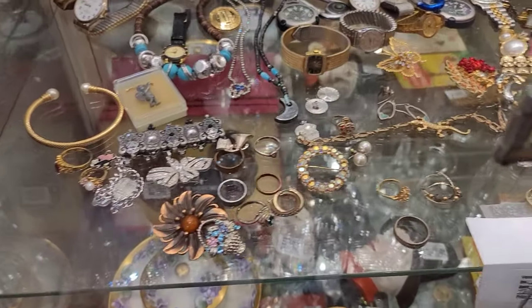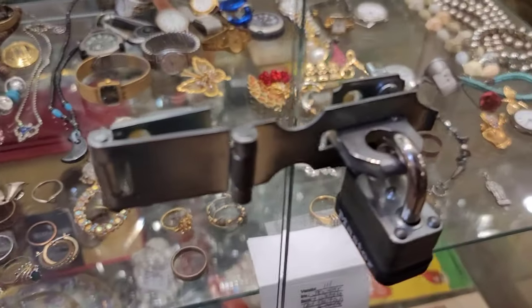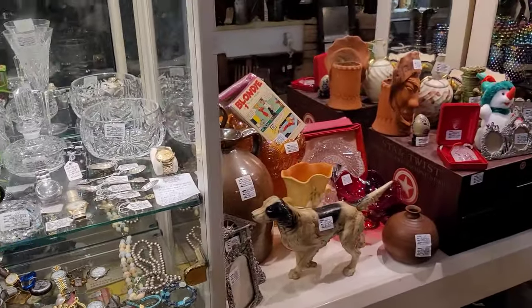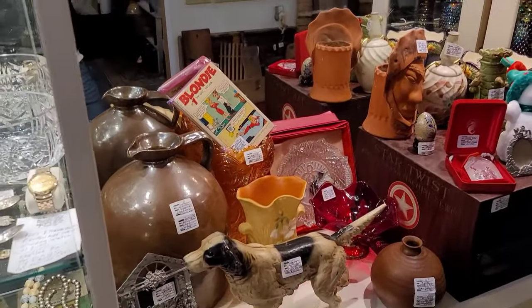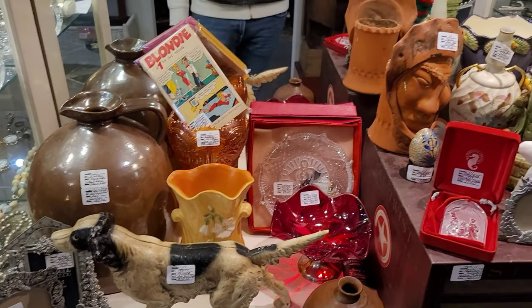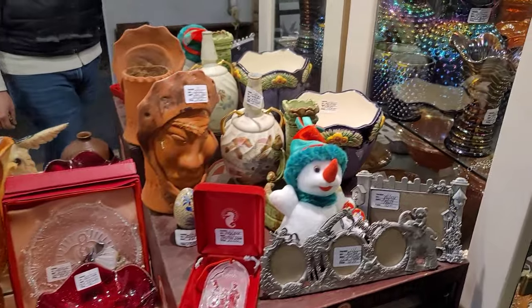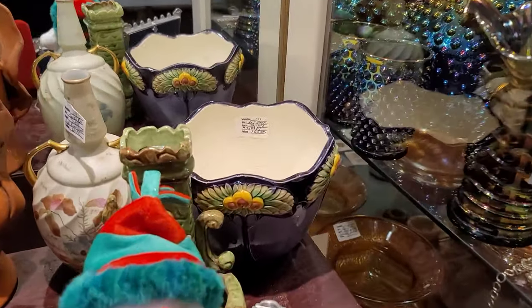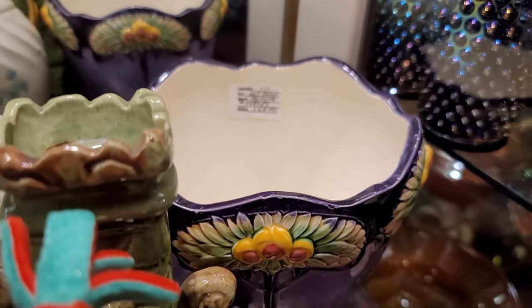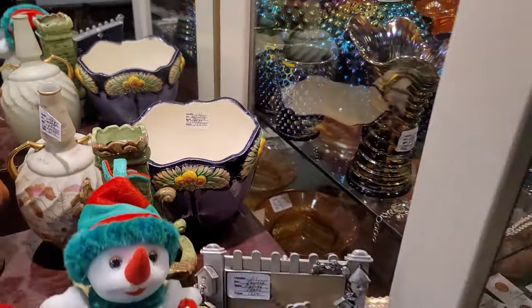Here we had a great sale. I'll take 60% off any day of the week. I didn't really spot anything there in the jewelry. We've got a few things here, obviously, that are outside of the cabinet. Nothing really was catching my eye. Now, I did see these. Oh, yes, this planter with that navy, very majolica. It reminded me of early Roseville.